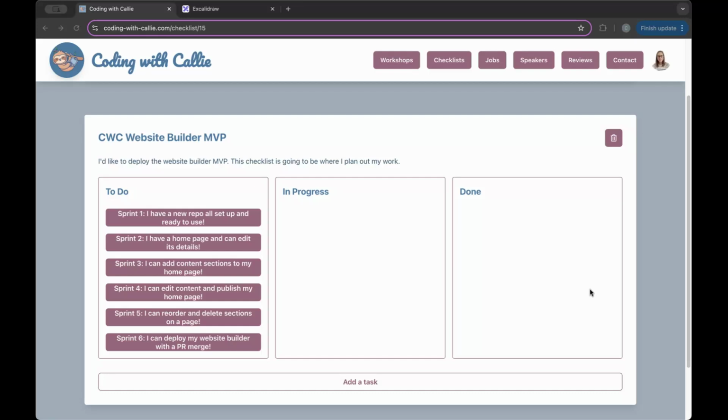Hi, I'm Callie, and I am a site reliability engineer by day. And by night, I am building a website builder for fun. I want to be able to grow my skills as a developer. I want to keep up to date on full stack technology. And I just think it'd be really cool to build a website builder.